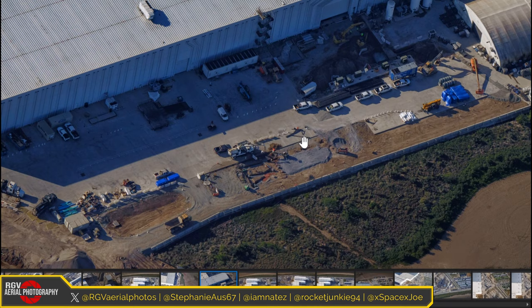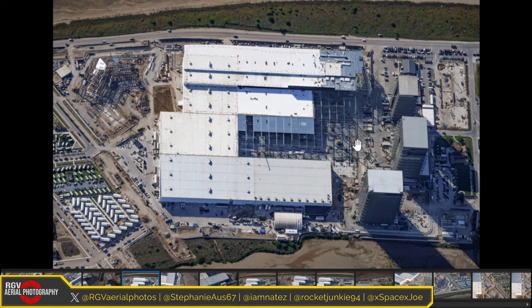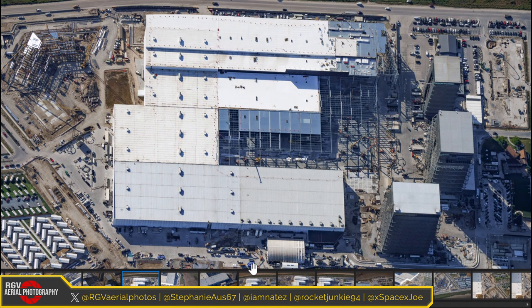Okay. Let's say that's about all for the actual factory, I think. It's all coming along nicely. Let's have a look around the front again.